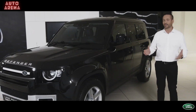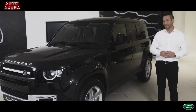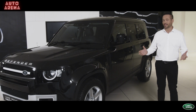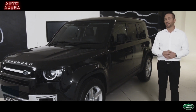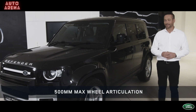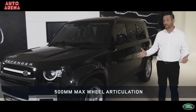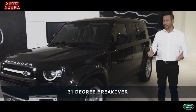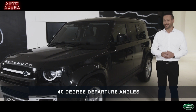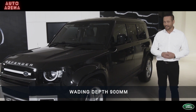The vehicle's ground clearance is also hard to beat by the competition, now up to 29 centimetres. Great for accessibility when getting in and out of the car. Not to mention a 45-degree max gradient, 500 millimeters max wheel articulation as a result of the air suspension, 38-degree max approach, 31-degree breakover, 40-degree departure angles, and now in line with the Land Rover, Defender's wading depth achieves up to 900 millimeters.